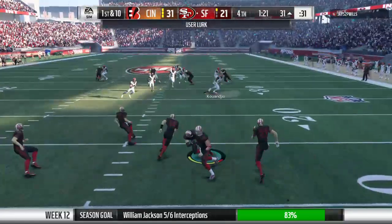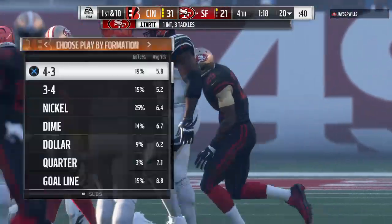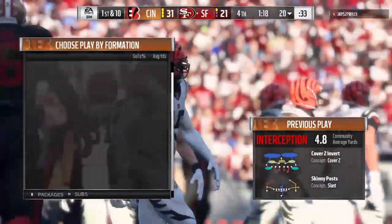And intercepted. Maybe the turning point they need. Picked off by the safety, Jarquiski Tart. And he is going to get this one back to the 20-yard line. Just a little bit of a rough stretch. 6 interceptions now in these last 2 weeks combined.